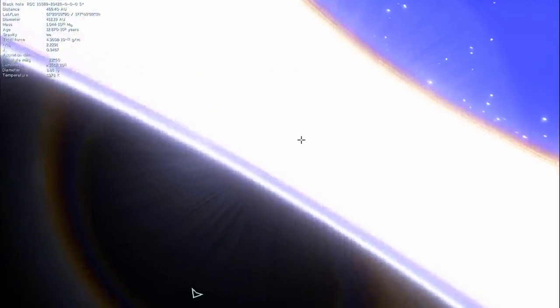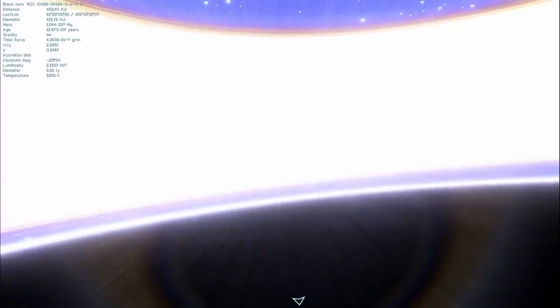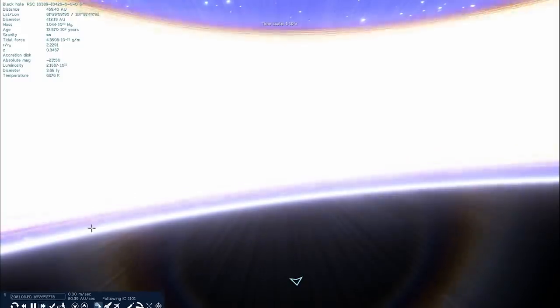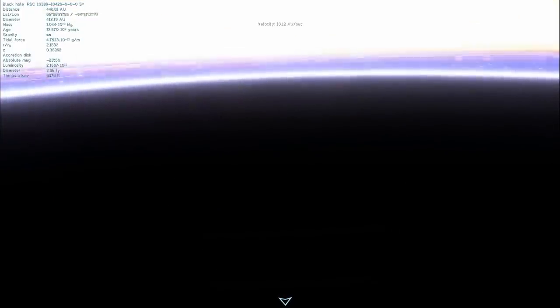And interestingly, this is actually not the largest black hole out there. There are ones that are even more massive and obviously bigger as well. And well, so there it is. This is the supermassive black hole in the middle of the biggest galaxy we've ever discovered.